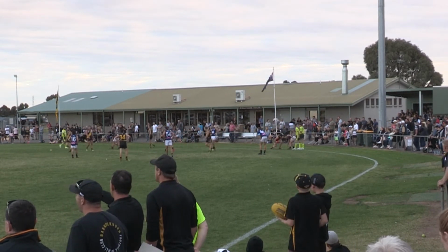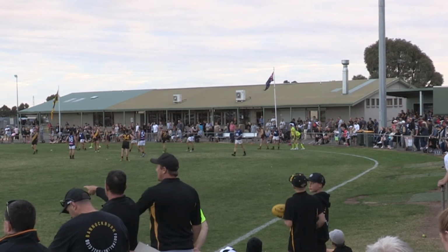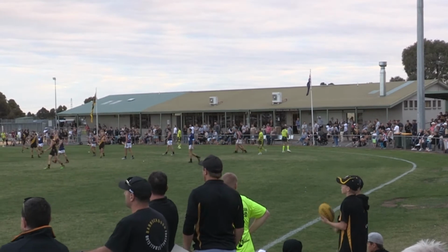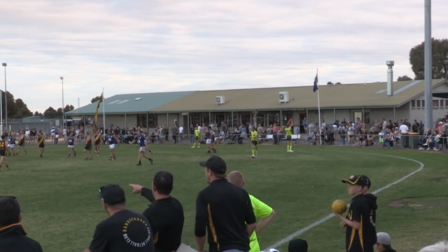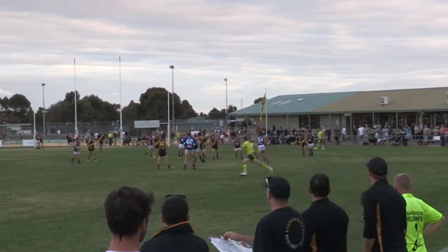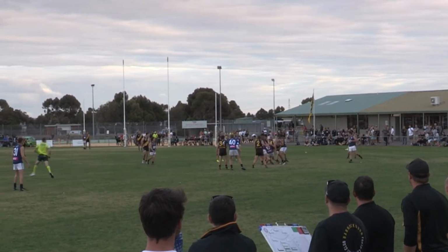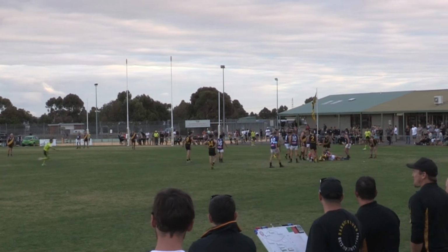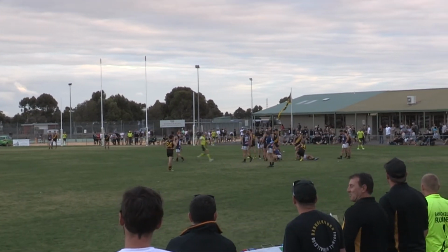Boundary throw in. Right half forward, went to attack, southern end of the ground. Brown does the ruck work against Stretton. Stretton gets it 10 to the front easily. Peters wrapped up, not going anywhere. The umpire says, ball it up. Still at right half forward.